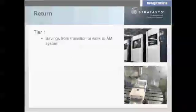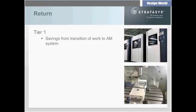Tier 1 will be based on the savings that are very tangible of moving existing prototype work or parts development from other sources to your additive manufacturing machine. So once it's installed, we're now going to migrate these parts to our new technology. And there's going to be 2 sources.